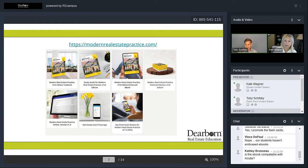All right. Is the ebook compatible with Kindle? I think this ebook is on the VitalSource platform. Kate, do you know the answer? Yep, I think we've got that written in the slides. It is compatible with Apple, Android, but I'm not sure it's on the Kindle platform yet. We'll check on that, Kathy. But it's compatible with iPad and Kindle Fire. There we go. It is compatible. Right on.